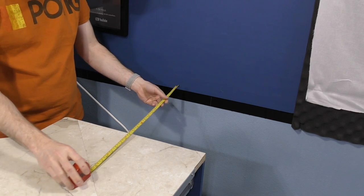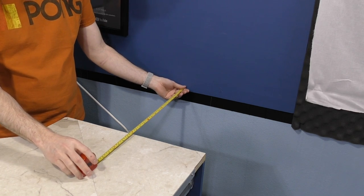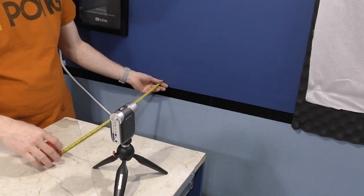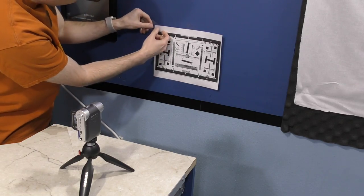Still, I thought it would be interesting to put this to a scientific test, so I mounted the camera on a tripod and put it in macro mode. According to the specifications in the manual, the optimal distance is 60 centimeters. Then I took one of these camera test patterns and taped it to the wall.